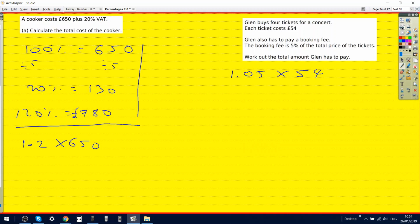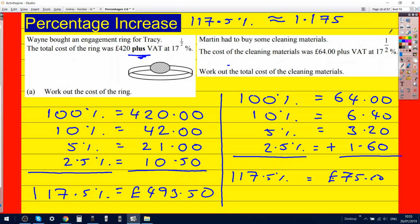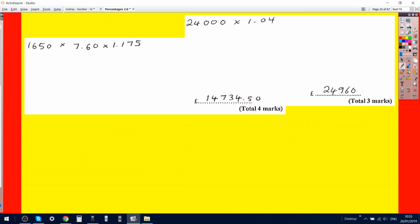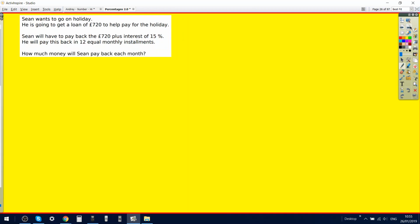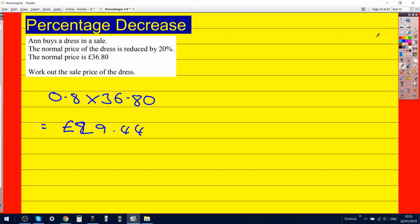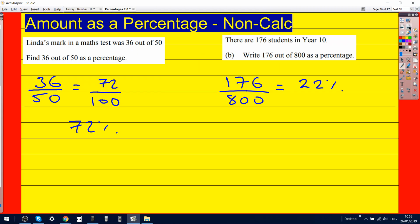Oh, we're going into different things there. How would you do the one on the right with a calculator? Would you do 1.175 times 64? Yeah, you get the answer. How would you do this one? It's not really representative.